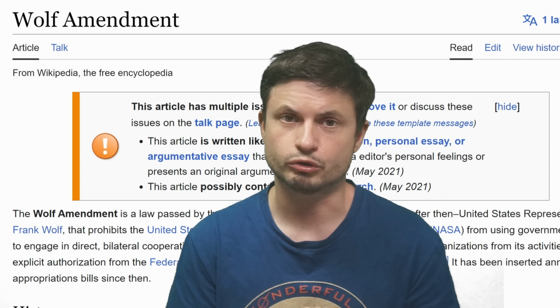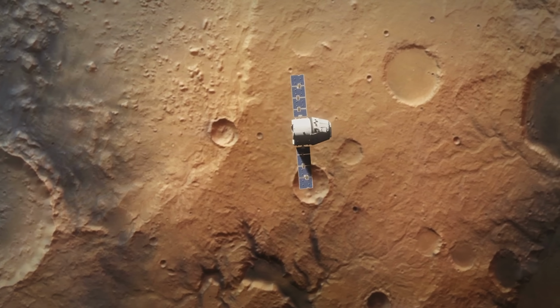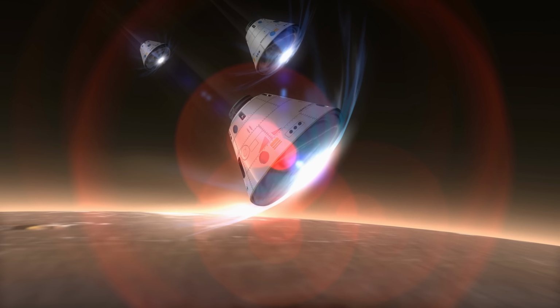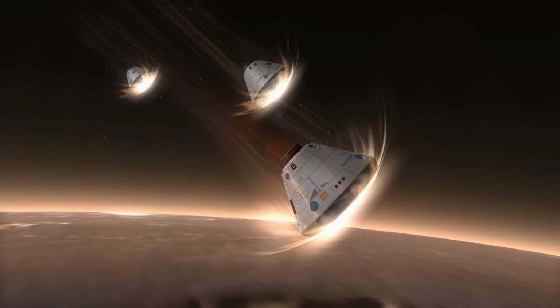Also, as far as I know, almost every NASA scientist would like this rescinded, and so quite a lot of NASA scientists have actually been pushing to try to remove this amendment because it's really not helping anyone. By being able to collaborate with another country, a joint mission to planet Mars would make things so much faster and so much more efficient.